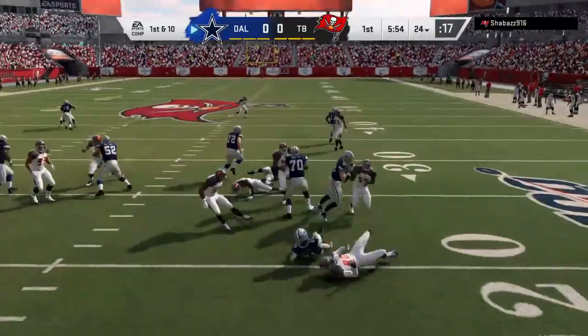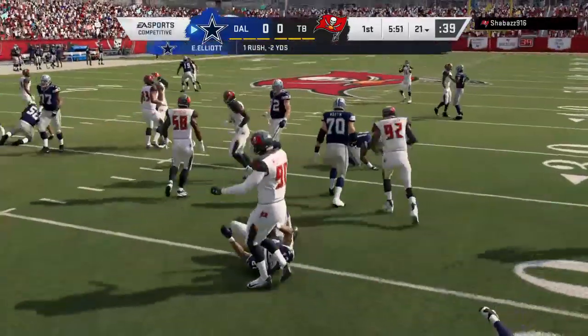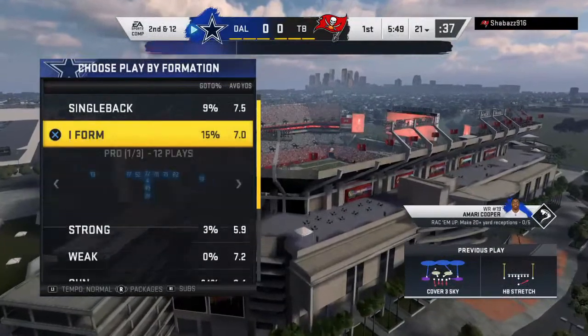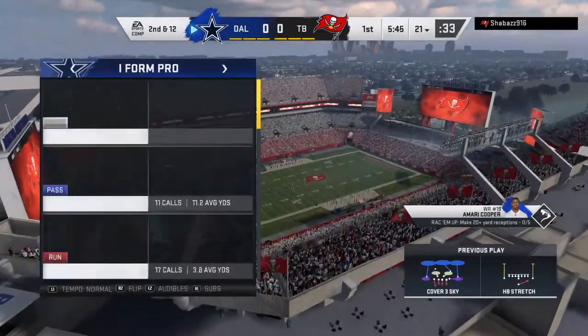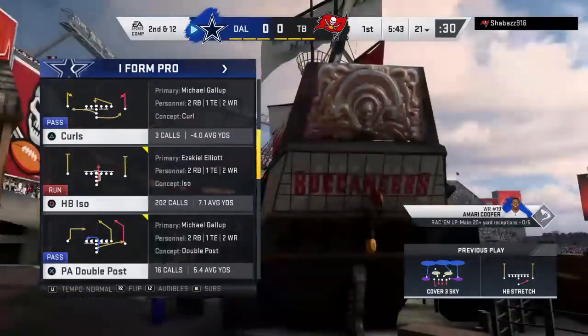Here's the first carry for Ezekiel Elliott. Call it officially a loss of 2 on the first play from scrimmage. Second down. Nice play right there to stop him behind the line, but I want to see how this defense continues to play him here in the first half.